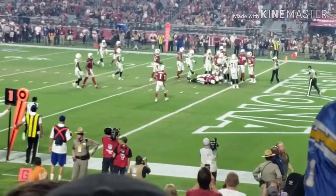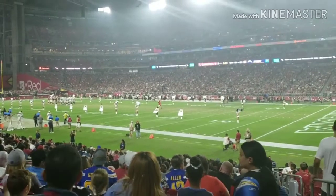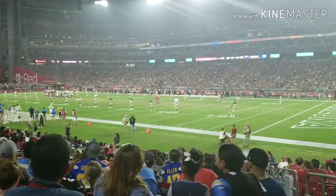David Johnson going nowhere there. They're all doing them at different times. Here we go. Rise up.